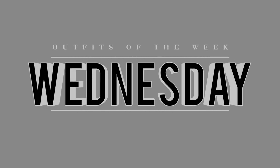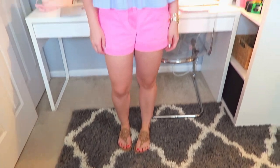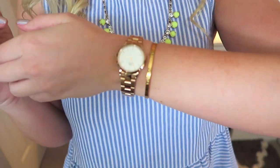On Wednesday, I wanted to wear a pop of neon, so I have on the striped top from Shein, my hot pink neon shorts from J.Crew, my Tory Burch Miller sandals with this really cute J.Crew statement necklace that's neon green, with my Daniel Wellington watch, and I kept it pretty simple with the arm candy.